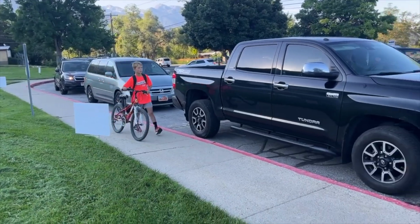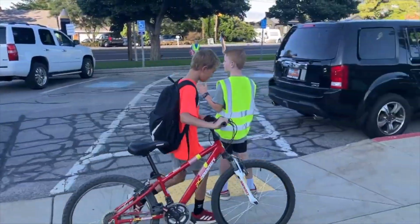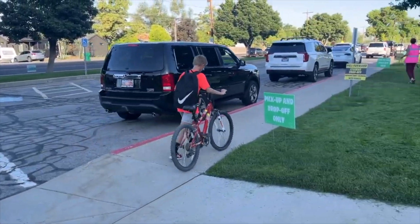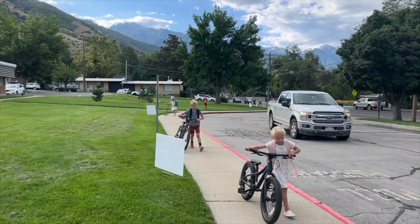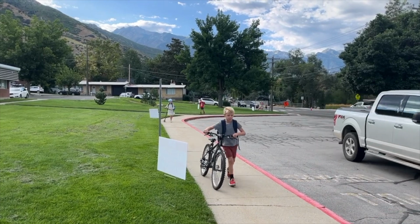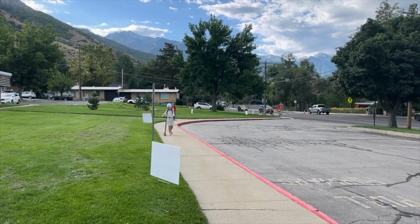All right, let's talk about some wheel safety. It's very important to walk your wheels when you are on school property. Please do not ride your bike or scooter on school grounds. And when you walk your wheels, never, ever walk them into the line of cars. Look at these great kids showing us the right way to walk our wheels.